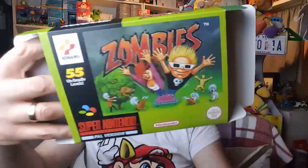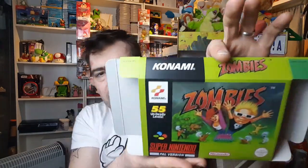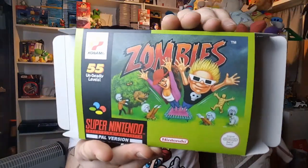Anywho, next, we have Zombies Ate My Neighbors. Well, it's not Zombies Ate My Neighbors, that's the Mega Drive one, isn't it? This is the SNES one, Zombies. And I do believe they made a sequel to this. I can't remember the name of it, but I don't think it came out on the SNES, I think it came out on the Mega Drive. So there we go.